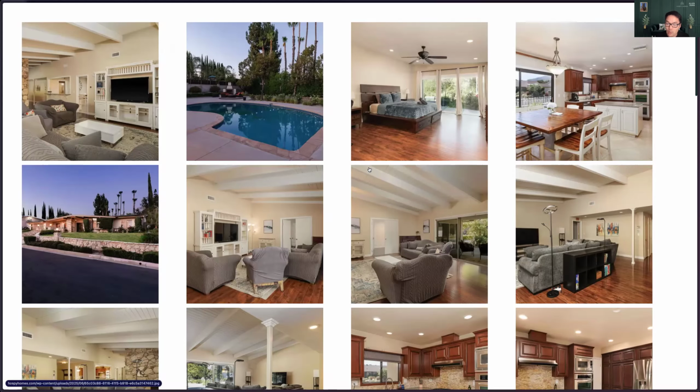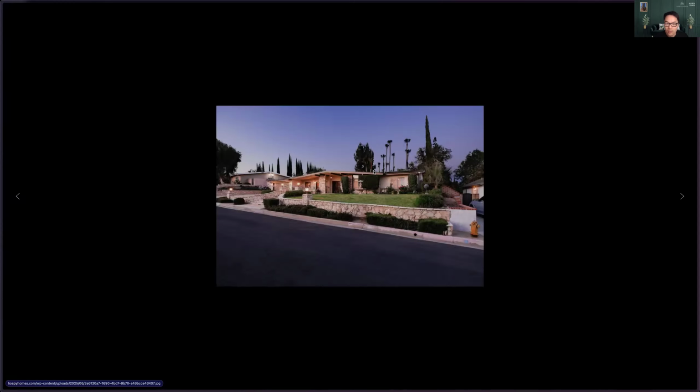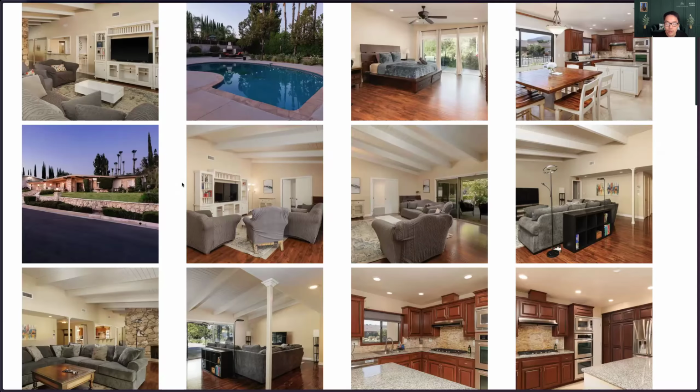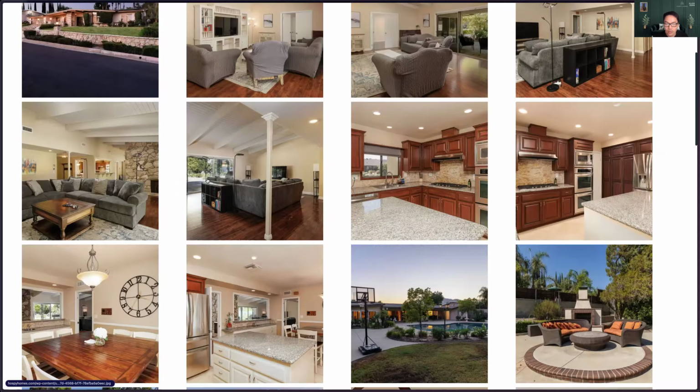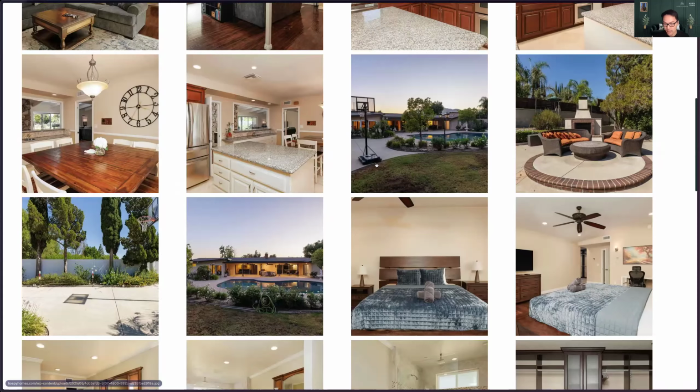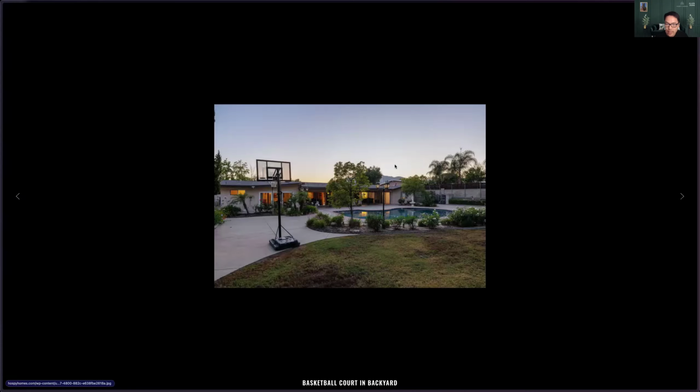So large homes, square footage wise. Yeah, Granada Hills has some large homes. You can see from the outside, it's very wide, all single story. So you can imagine a four-bedroom home that's single story. And also, this property has an amazing backyard. It has a pool. So you kind of see from this photo.